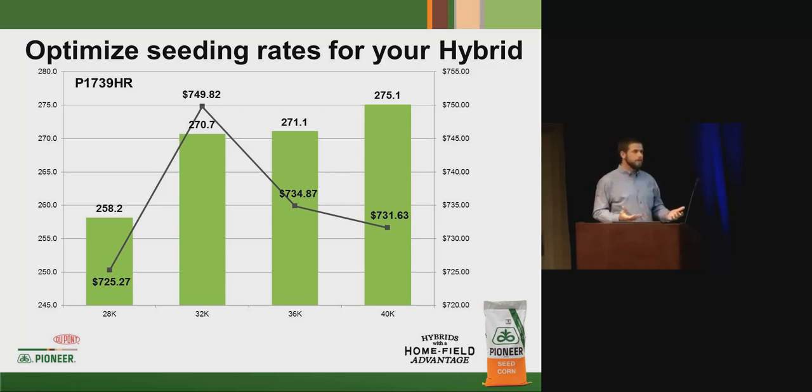We do population studies all over every year, and this is just one of those studies. We planted from 28 to 40,000, and you can see we got a pretty much linear yield response all the way up to 40,000. We yielded 275 bushels. But I calculated revenue, just figuring the MSRP of the seed and the number of kernels we were dropping. You can see we made the most money at 32,000 plants an acre with this particular product. We could have got five more bushels planting 40,000, but it would cost us money in the long run.